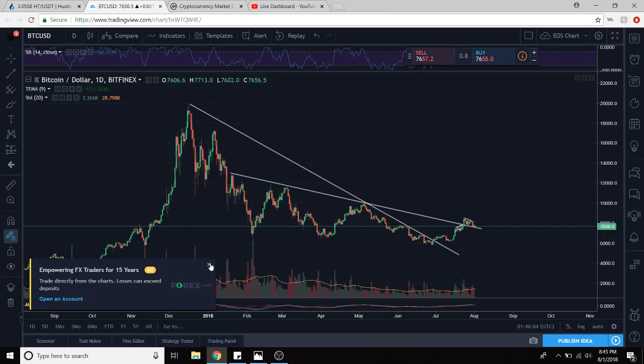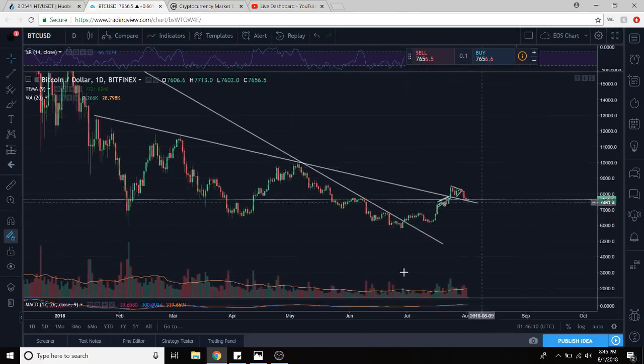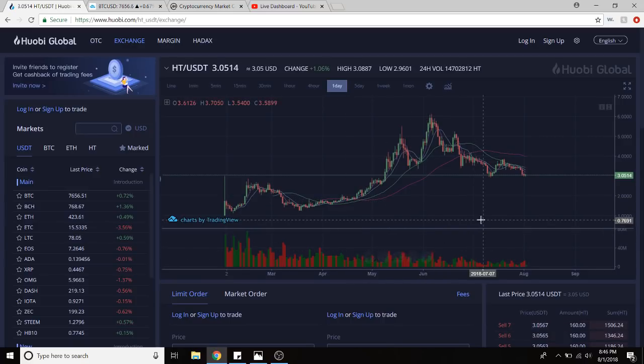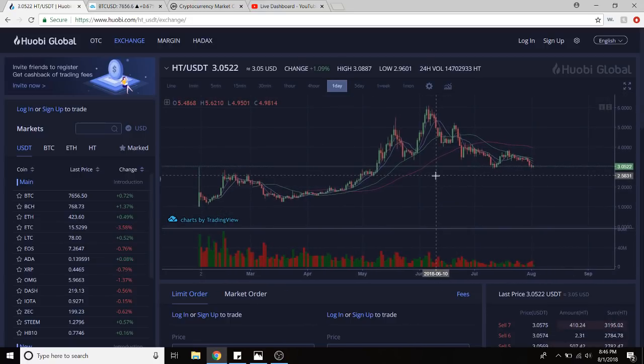If you actually look at Bitcoin, here's Bitcoin in TradingView. This is against the US dollar. If you look at the months, let me zoom in here a little bit. From May to July, Bitcoin actually had a pretty harsh drop from 9,900, pretty much 10,000, all the way to the 5,700 range. So it went down pretty dramatically. If you go into HT and look at these months, May to July, it actually rose and kept rising. It didn't have any effect. So it just wasn't correlated at all with Bitcoin.